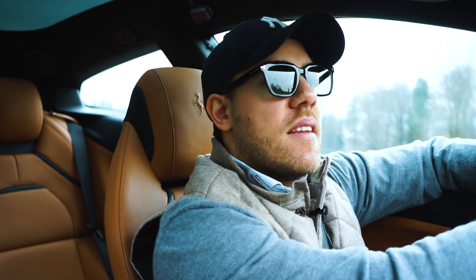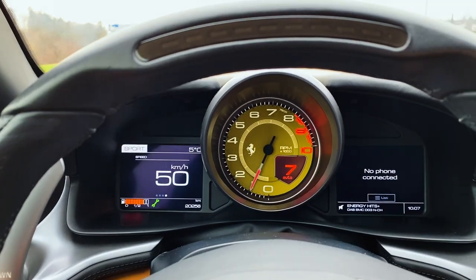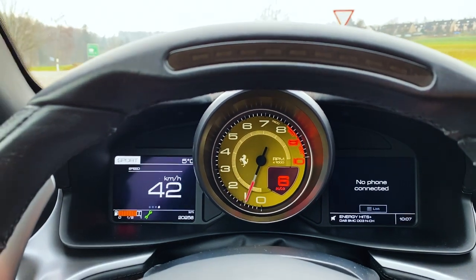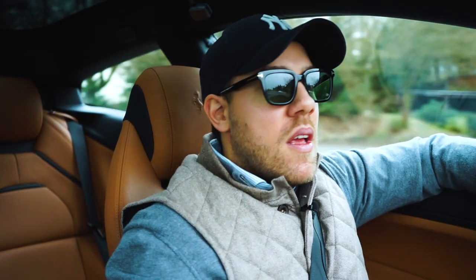I've driven the Roma as well as the SF90, and that's got the latest tech in it, which looks really good, but I'm not too sure on the electronics and how well they actually work. This car is the perfect mix between classic instrument dials such as the rev counter in the middle and modern screens across the cabin, like this 10.25-inch screen in the middle that actually has really, really good resolution and works very well to the touch.